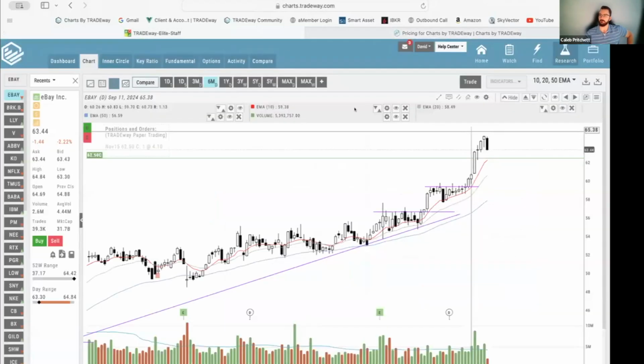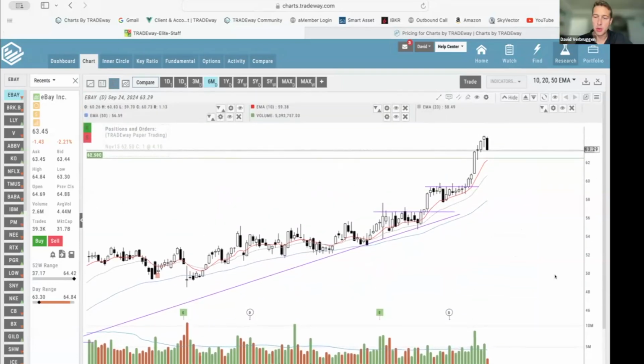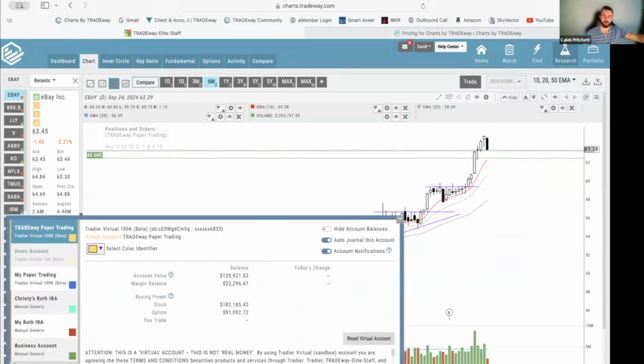So Ken had a really good one, and I wanted to bring this up because I'm not actually sure, since I haven't done it this way. If you pyramid into a position, does Charts show you each trade, or does it average across all the trades on the chart?